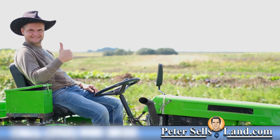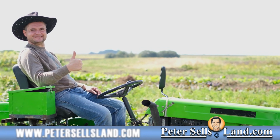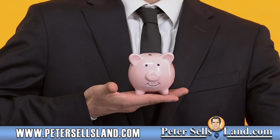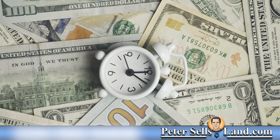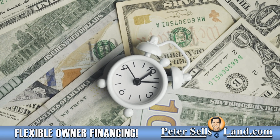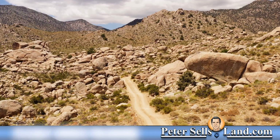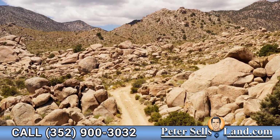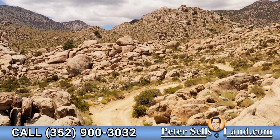Finally, owner financing can also be beneficial for the seller. When a seller finances the sale of their property, they can often get a higher price for their land. They also have the ability to receive payments over time and may be able to avoid paying taxes on the sale. Additionally, the seller may also be able to hold the note, earning interest on the payments, which can provide an additional source of income.